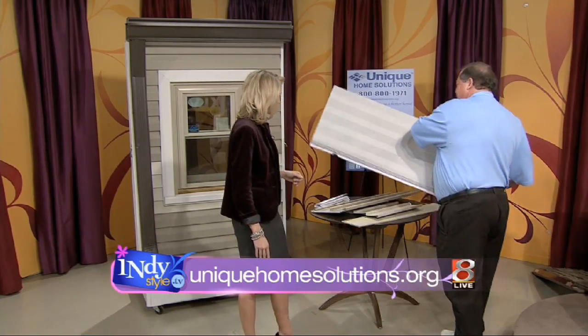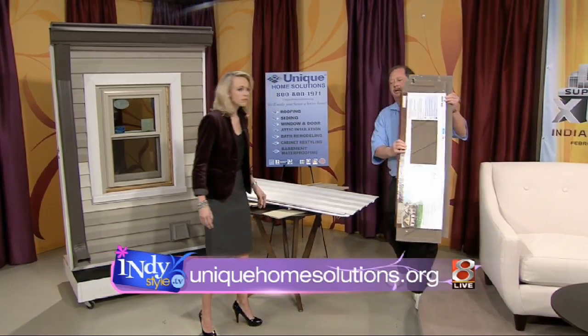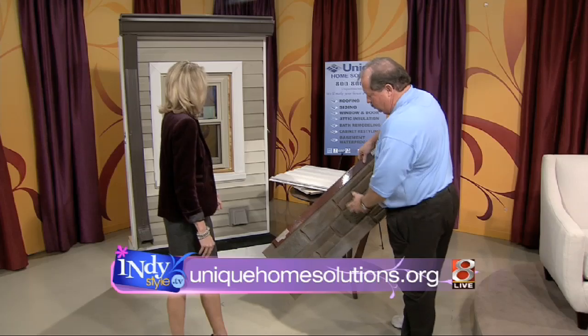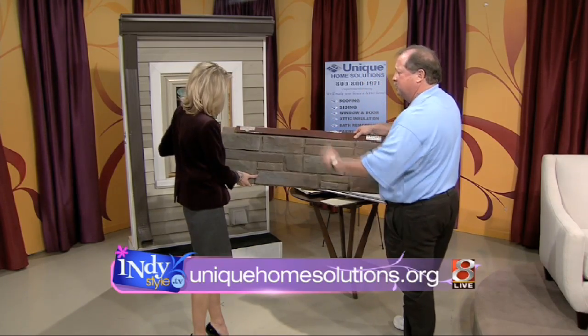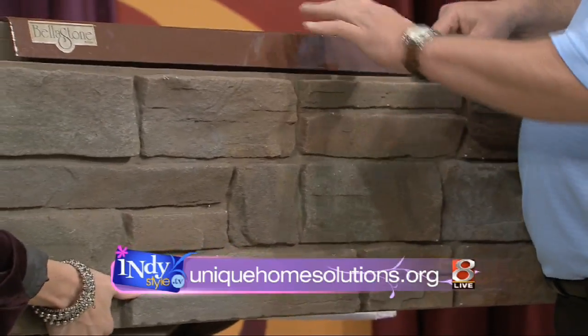And then you brought one other item that you wanted to show us. Right, well, we call this Bella Stone. It's cool looking. And one of the keys when you dress up your house is you want to make it look different. So we encourage you to put different colored trim around your windows. This Bella Stone panel you can put around the bottom, gives it a brick or a stone finish. And it comes in assorted colors. It's gorgeous, and we can really make your home look completely different when we get done with it.